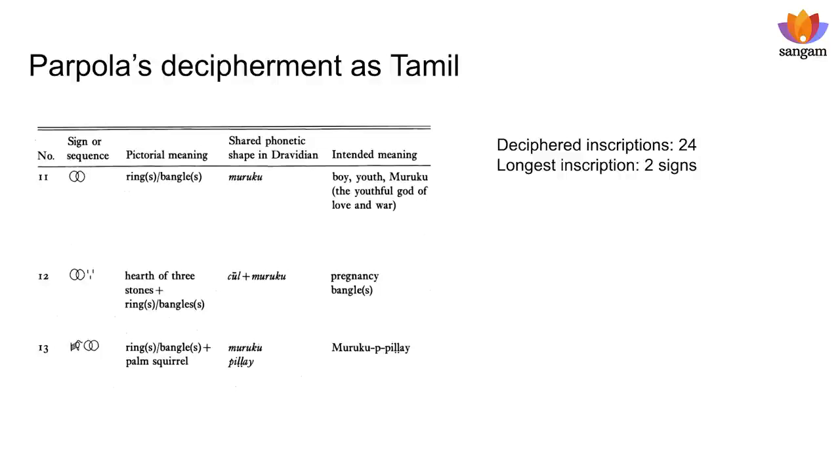This is Parpola, and he deciphered it as Tamil. And if you see, his longest deciphered inscriptions are only two letters long, and he has deciphered about 24. It's very arbitrary. This double circle, he calls rings or bangles. And the three strokes, the three line strokes, he calls a hearth, and he interprets it as pregnancy bangles. It's very arbitrary. I could, for example, interpret it as three nuts and squirrel nuts. My interpretation wouldn't be any better or worse than his.